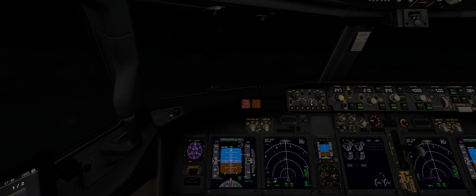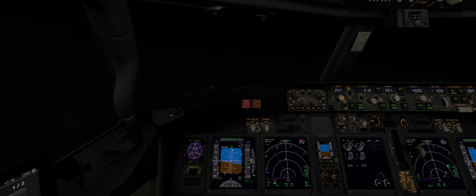Hovering 62 Lima, identified, climb flight level 240. Identified, climb flight level 240, hovering 62 Lima. Ryanair 4 Foxtrot Lima, turn left heading 250. Left heading 250 degrees, Ryanair 4 Foxtrot Lima.